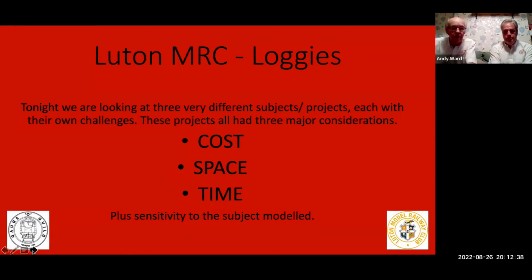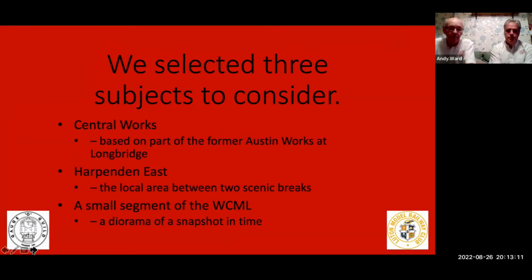And the last one, although I haven't really highlighted it, is just being sensitive about the subject or the layout or the topic that we've chosen. In our case, that's particularly important with the West Coast Mainline diorama. The others, you could just say, are simply layouts like anybody else's work, and we've just chosen places to suit the interest and the requirement we had. But we'll come back to those. So without any further ado, we'll go into the layout and start talking about why we did it, how we did it, and what we found that's good. So next slide, please, Jackie.